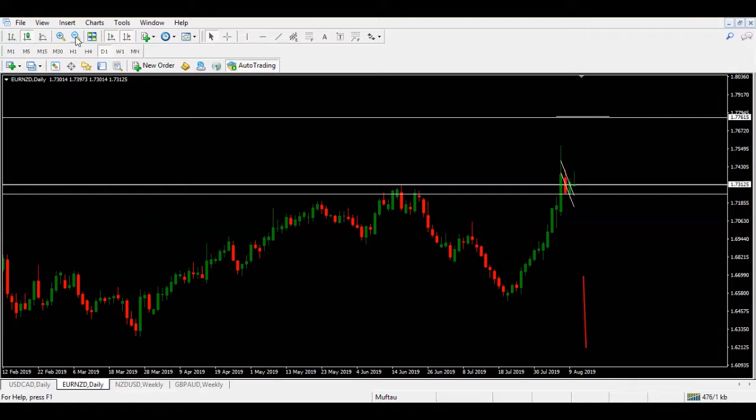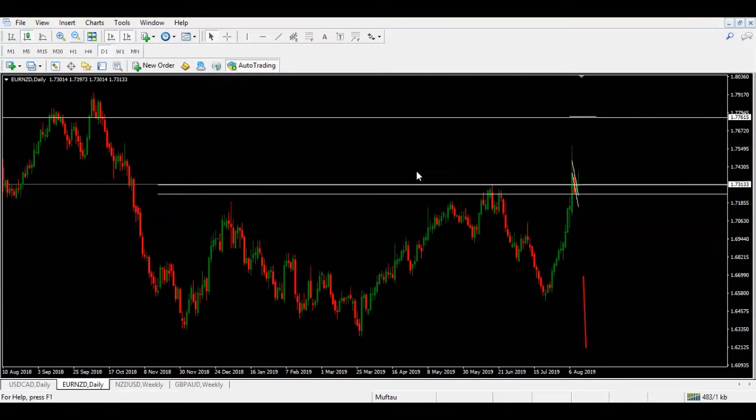Whatever is happening in the news, I don't really follow, so I might not know what happened. All I want to know is if my chart got to a good reversal point for me to buy or sell, basically.